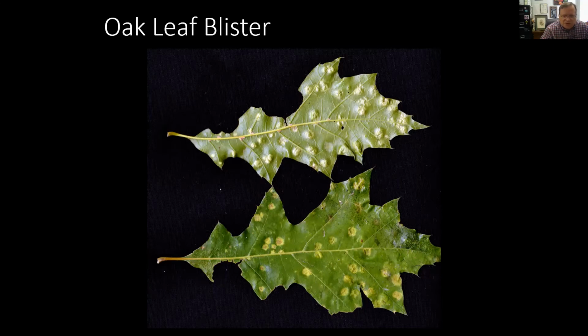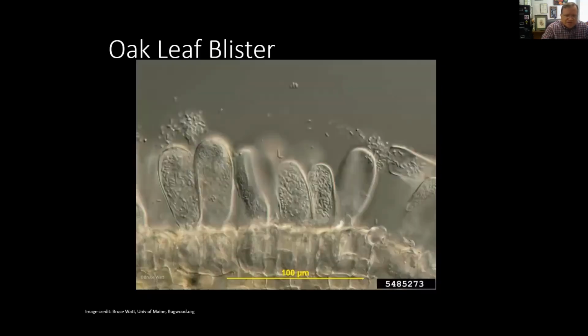So if we took one of these lesions and looked at it microscopically, this is a fabulous photo from Bruce Watt when he was at the University of Maine, showing the asci that are on that blister and the ascospores inside that are being released. With diseases like this, peach leaf curl, oak leaf blister, if you were going to try to control this, you would apply a fungicide before leaf expansion. Basically, anytime after leaf drop in the fall until the leaves expand in the spring, you could spray one time and control this if you wanted to.